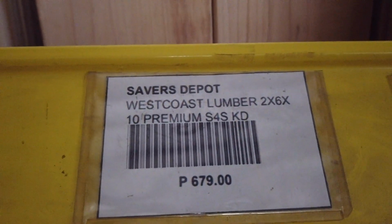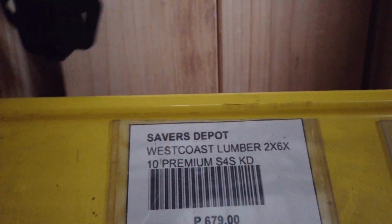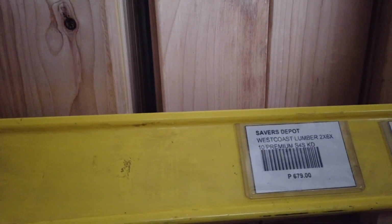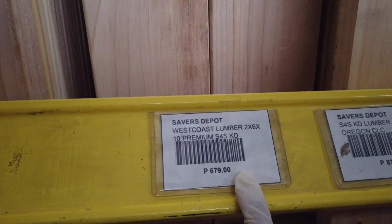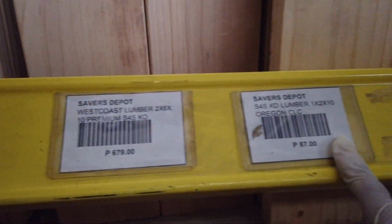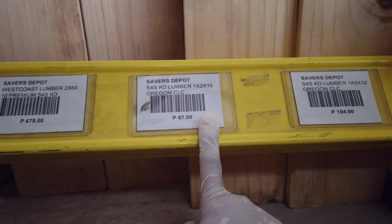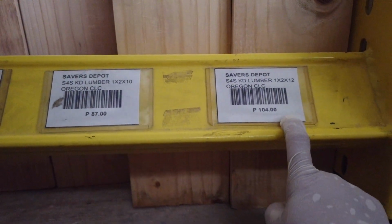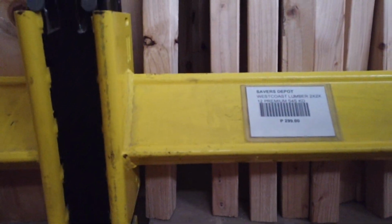2 by 6 by 10 premium, 679. This one. So that's the one, that is the 2 by 6 by 10, 2 by 6 by 10, 679. 1 by 2 by 10, 1 by 2 by 12, 104. West Coast premium lumber.